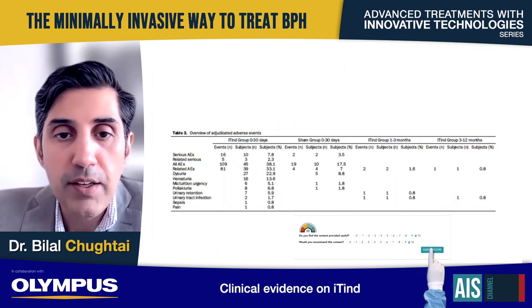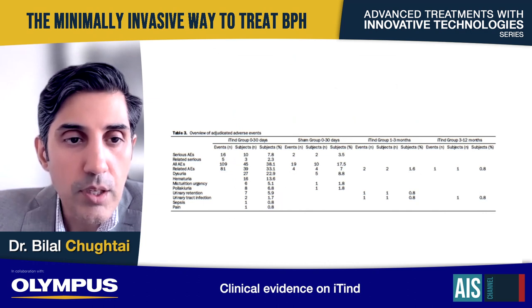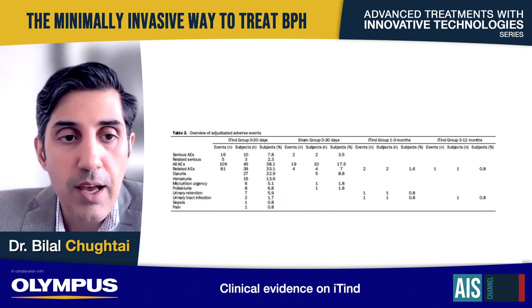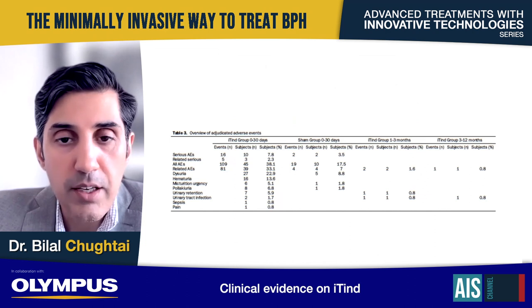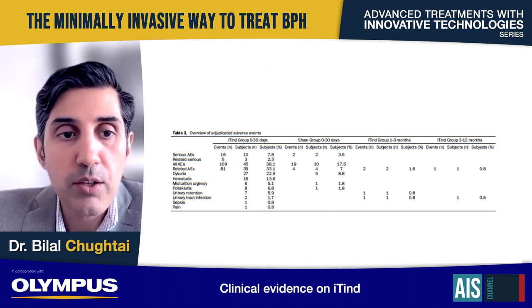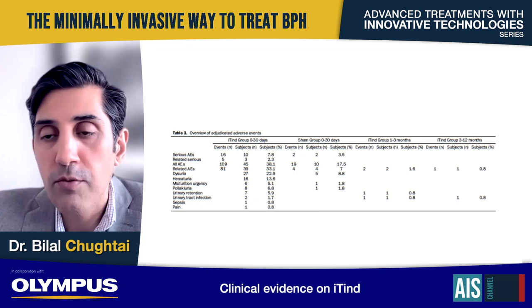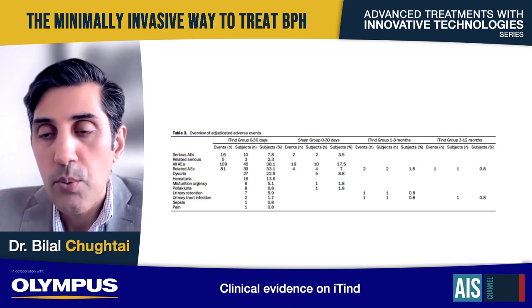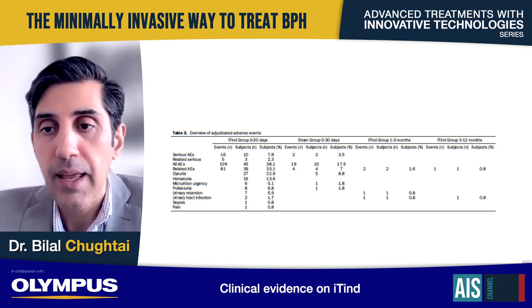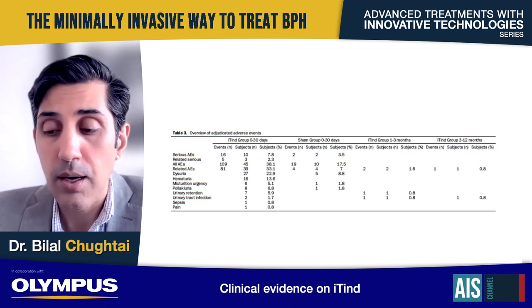If we look at adverse events between iTind and sham group, there was a total of 109 adverse events. 81 were deemed related to the study itself, and this occurred in 39 subjects. Ultimately, almost all had a complete resolution of adverse events, where when we look out to the 3 to 12 month time point, we can see only one patient had an adverse event at that point. Again, this is the lowest of any of the MIST procedures.